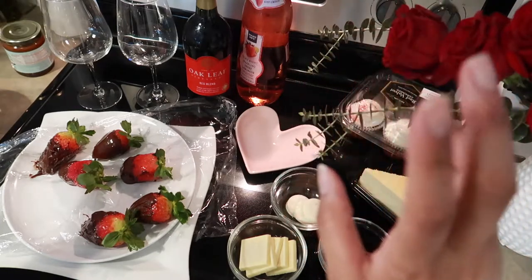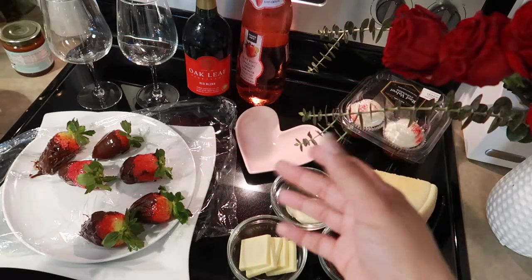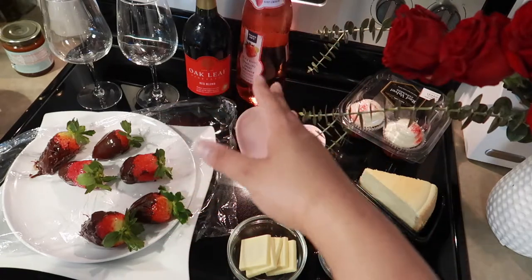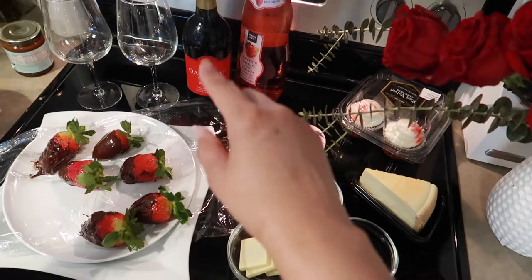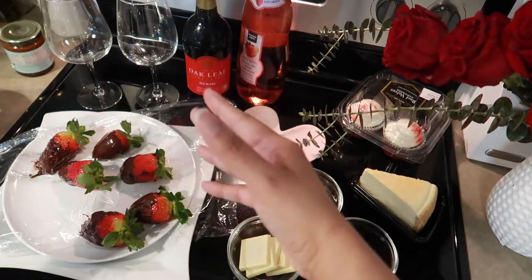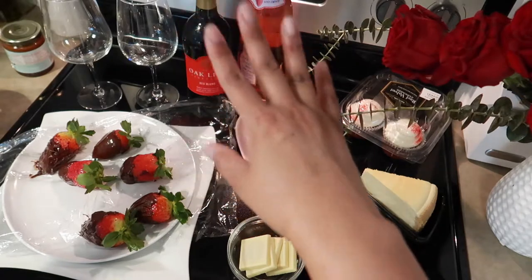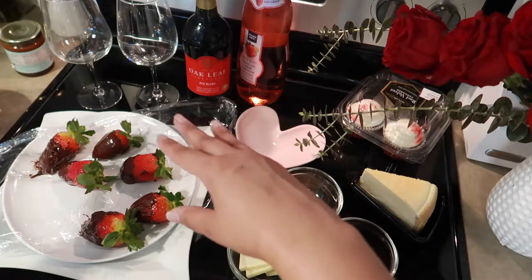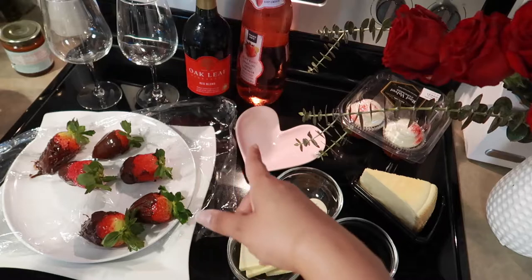Some French berry sparkling lemonade. If you have a non-alcoholic drinker in your home or on your date, they can indulge in the sparkling berry lemonade. It is so good at Trader Joe's. And then I like to get a sweet red, and I just got the cheap, well, let me not say cheap, cheap in price. It's under $4. The Oak Leaf Vineyard, sold only at Walmart, I believe. I don't know if they're at Total Wine, but it's a red blend. All their wines are really good. I have the sangria in the fridge, but I wanted to do the sweet red blend for this.